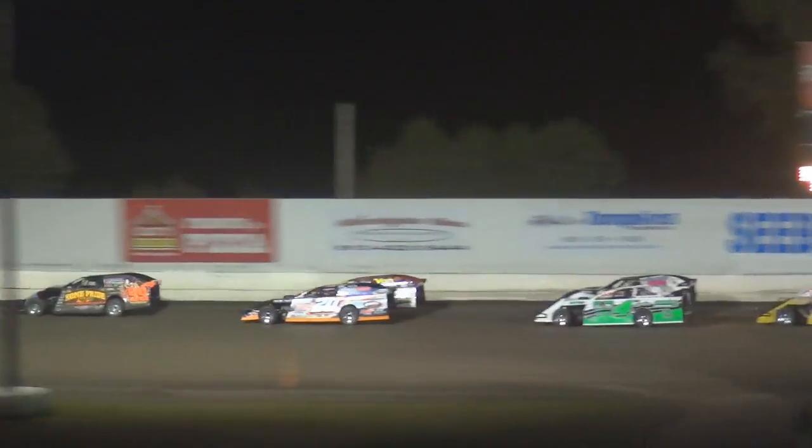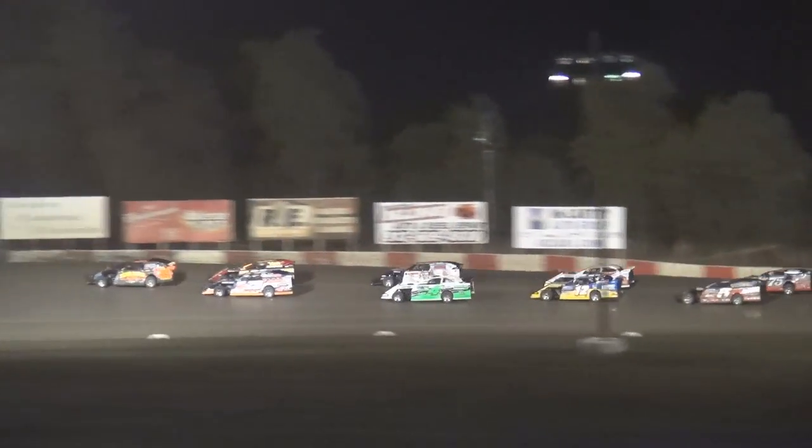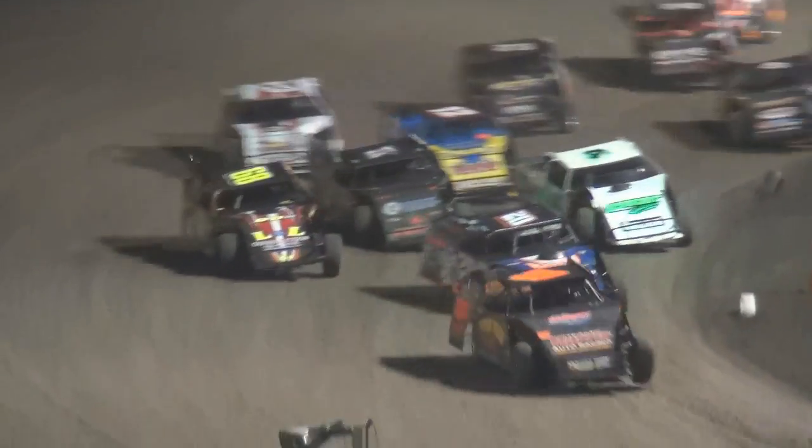A classic here at Lakeside Speedway. The rumble on the river's edge. The final 2 laps to decide it. Jesse Sobbing brings him off at turn number 4 once again. 30 in, 2 to go.